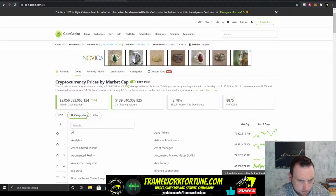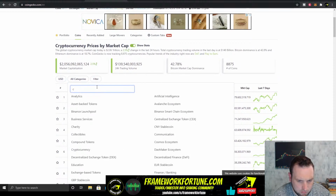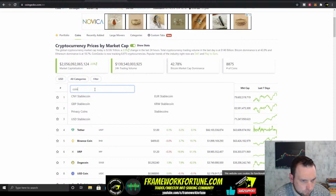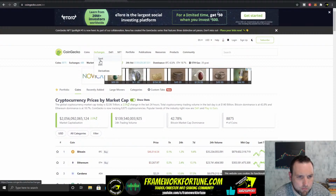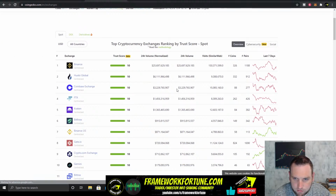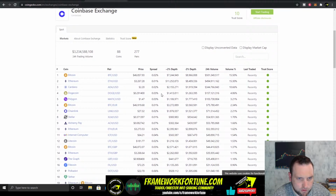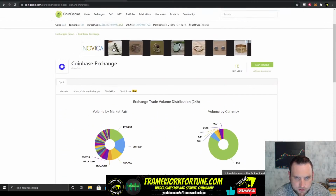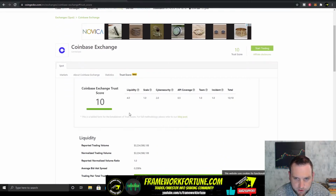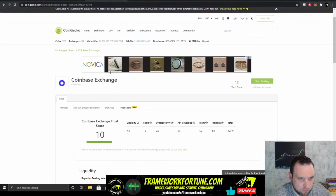Okay, I changed the platforms. Spot. There's Coinbase. Now I can see just the coins on Coinbase. So this is nice. This CoinGecko is nice. They even have a trust score for you. Look at that trust score. Yeah, I might just start using CoinGecko more.